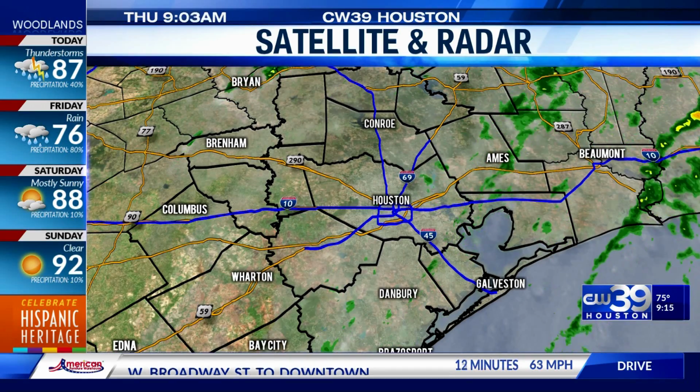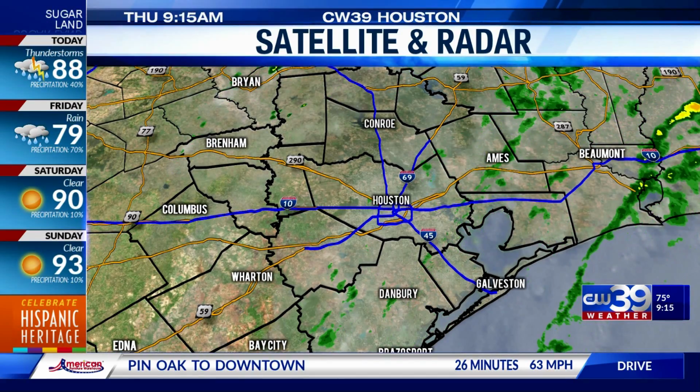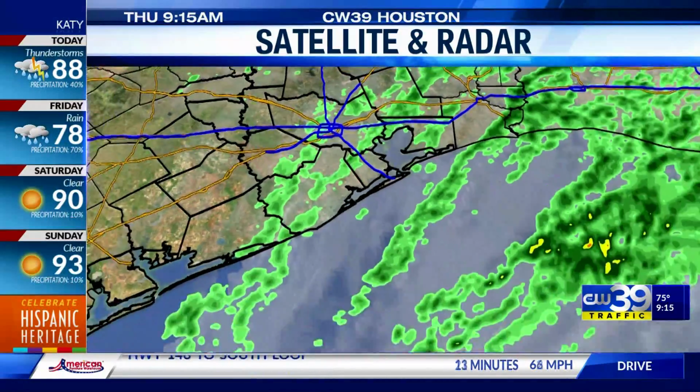There's a look at radar, which I've only been here about 2 weeks or so, and we're finally using it for the first time, showing some showers out there across parts of southeast Texas and parts of Harris County, even parts of Houston. They're getting a couple of raindrops, but again, very minor stuff.